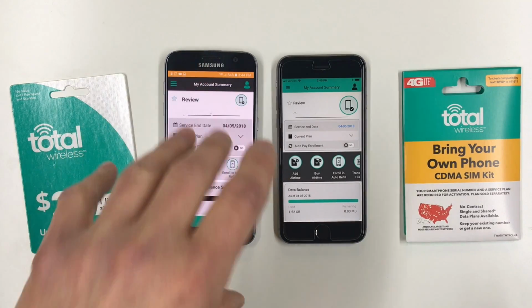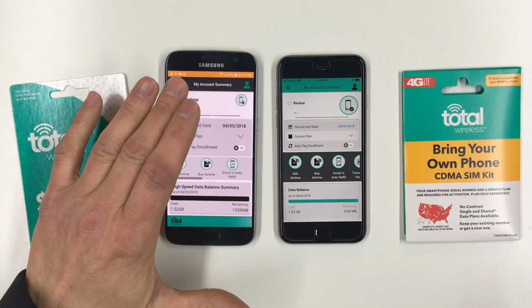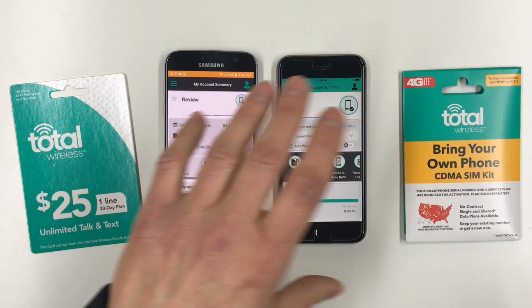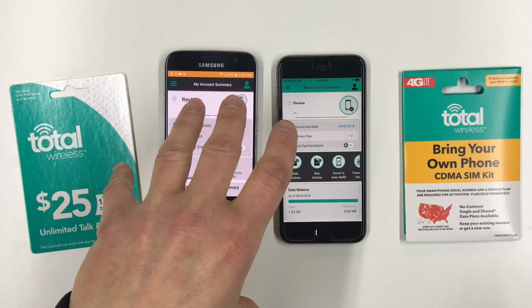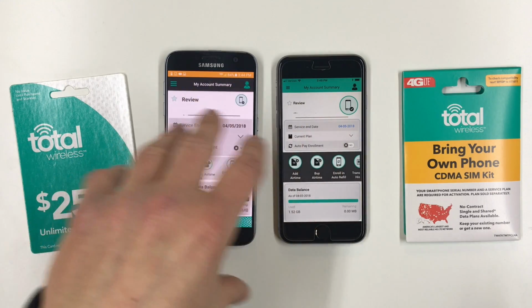And then on the iPhone 6S, as far as I know, Apple doesn't have any kind of indicator to tell you whether or not you're getting HD voice calls. And then finally, voice and data at the same time, or simultaneous voice and data. On both my Samsung Galaxy S7 and my iPhone 6S, I was able to use voice and data at the same time. So you make a phone call and then you still have an LTE data connection, and I was able to read the web using Chrome and Safari on both of these phones.